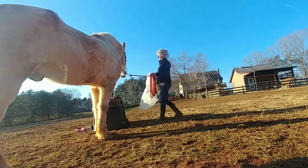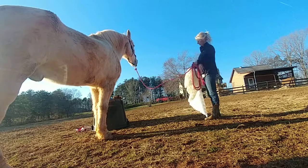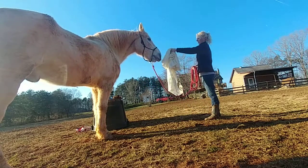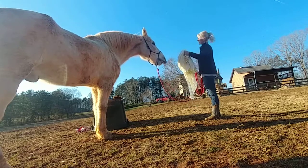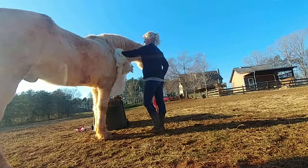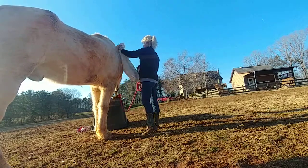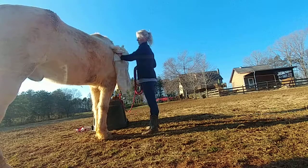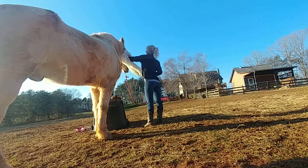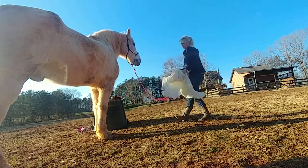Okay. So now I'm going to show him this fabric. And he kind of knows what blankets are and stuff like that. But he's never seen this before. And as you can see, he's petrified. Totally scared. So I'm going to rub it on him anyway, just to kind of let him know that it's not going to hurt him. Because he doesn't know this is going to be draped on him and put all over his head. Very good. No reaction at all, so that's good.